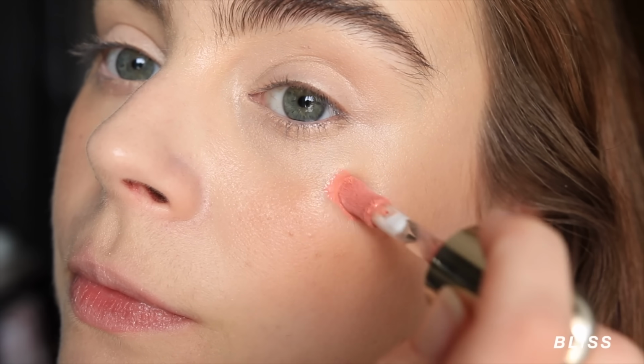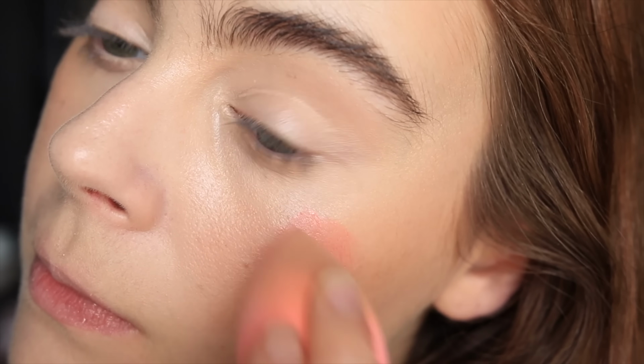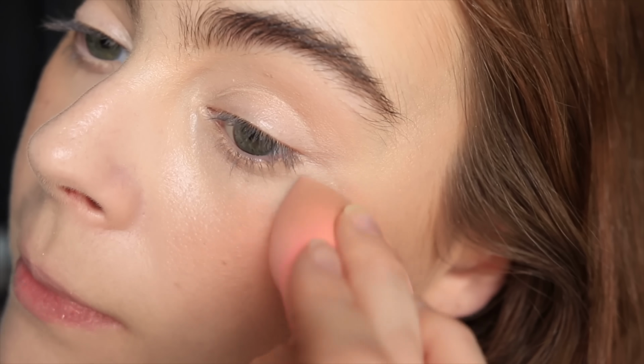So price per ounce, these are both pretty similar. I will say though that I do think that the Rare Beauty has a touch more pigment, and honestly the texture of these is really, really similar.